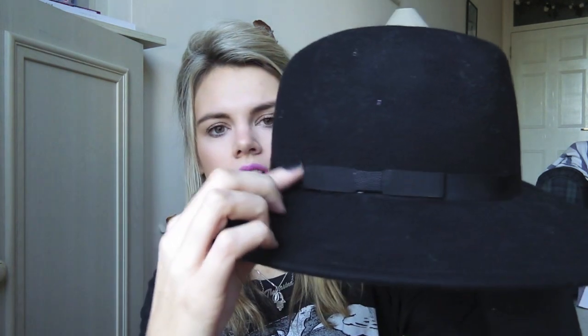I know Primark are doing them, but the reason I got this Miss Selfridge one was because, as I said before, I've got a massive head, and this one actually fit on my head rather than just having to be perched on the back. It's made of the most solid felt. I don't think it would lose its shape. There's a tiny detail on this. It's got a little bow on the side rather than just having the plain ribbon. It's actually got a little bit of detail, which I think is nice. So yeah, I really like that.